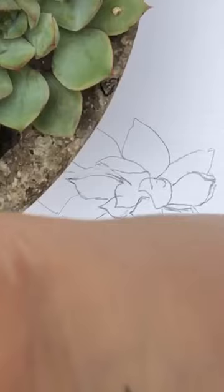Why is it doing that? Okay, you're down there. There we go. Is that going to be better? That should be better, I hope. Okay.